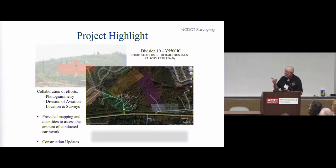One of the projects we worked with photogrammetry on, Aviation came out there with us. One of the drones that they have, we flew the first part of this photogrammetry-wise, was a Wingtra that Aviation has, and it has LiDAR capability, but we don't have a LiDAR sensor with it. We just have it with our Trinity. But we've flown this one with Aviation. They've helped us with photogrammetry and location and surveys. And this was for quantities down at Waxhaw.